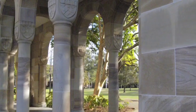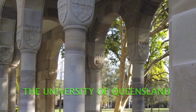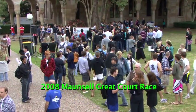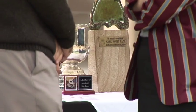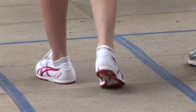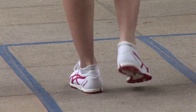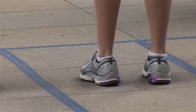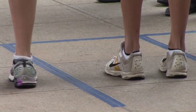Dr. Rhyl Hinwood is the official sculptor to the University of Queensland at St Lucia in Brisbane, Australia. Every year at this university there is a student race around the Great Court to win this trophy. The competitors run beneath archways decorated with 17 grotesque portraits by Rhyl Hinwood.